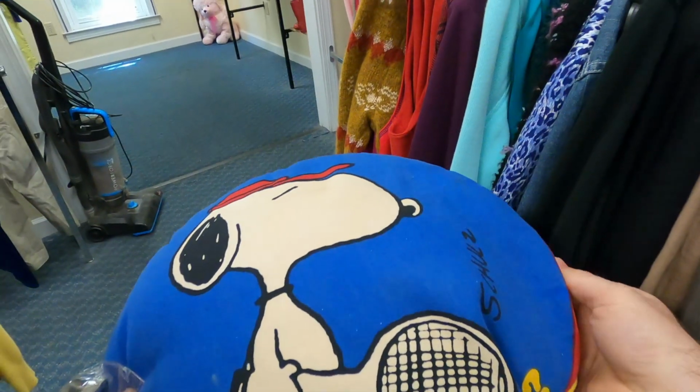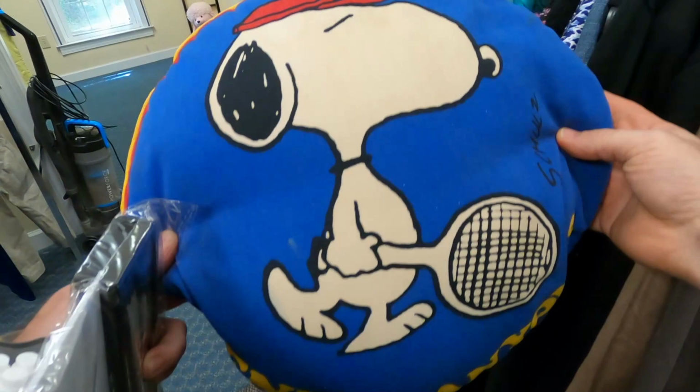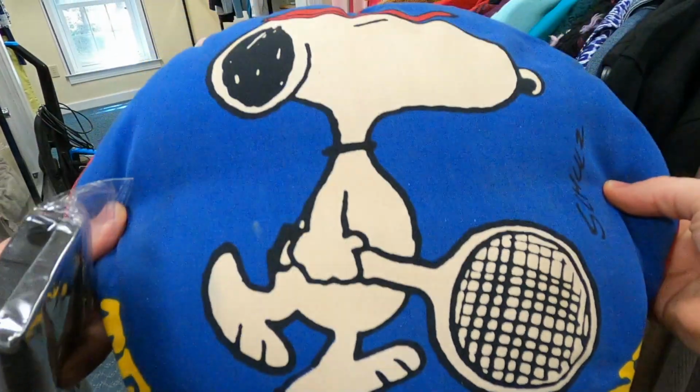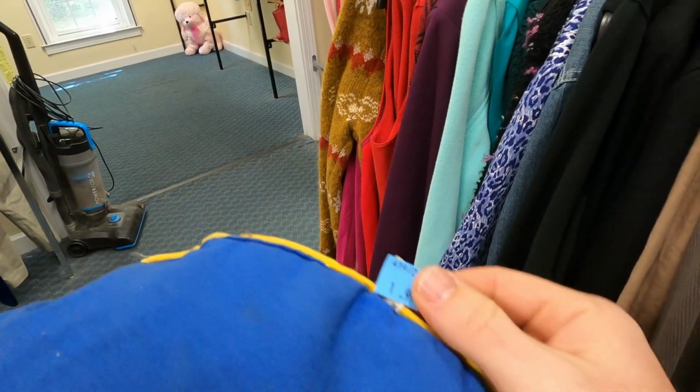Alright, then I did find this Snoopy pillow. It says Tennis Anyone. The lady just put it out and I grabbed it immediately. And I was trying to find a date on it, but I did comp this out. And there were some listed, but none sold. But I did pick it up for $1.99.